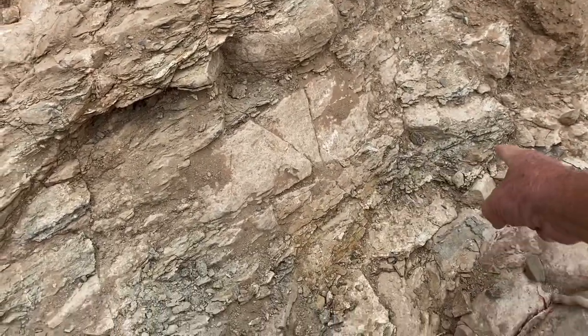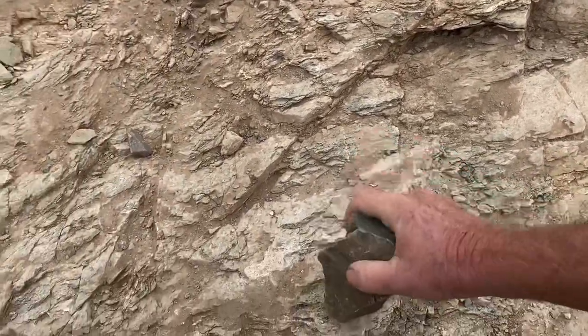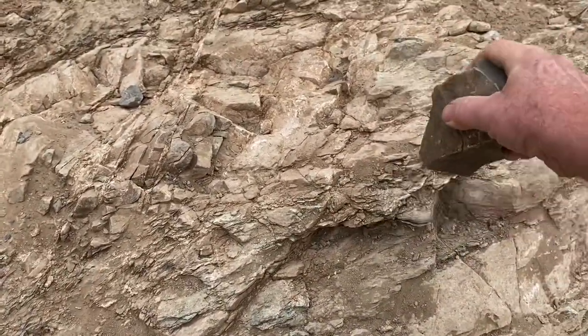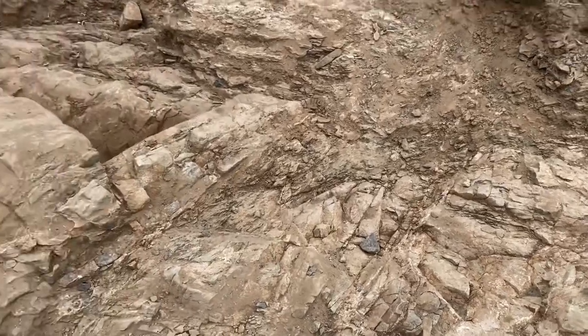Look at the seam that's running right through here. It's almost like a deteriorated clay. This is what I'm going to break apart and vacuum. All of this in here. Look at all this in here. They didn't bust no bedrock up. They vacuumed it, but they didn't get down busting the bedrock.